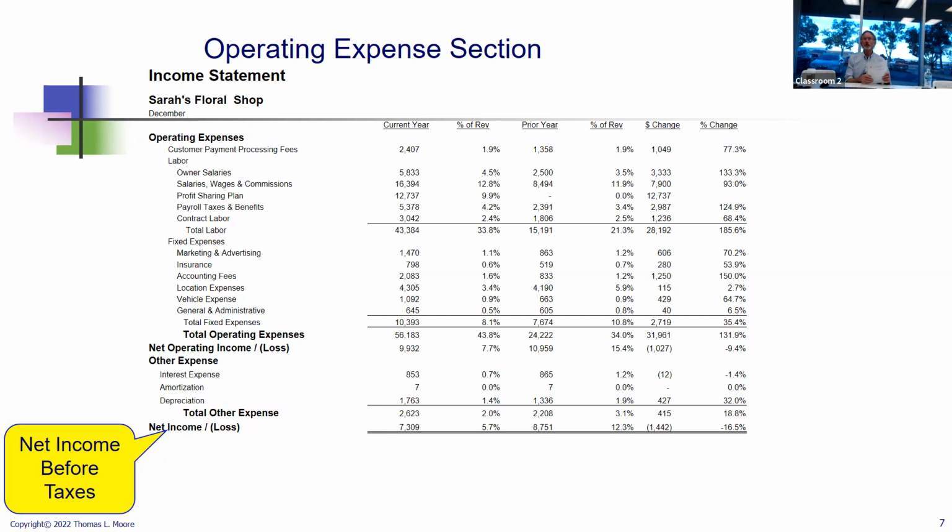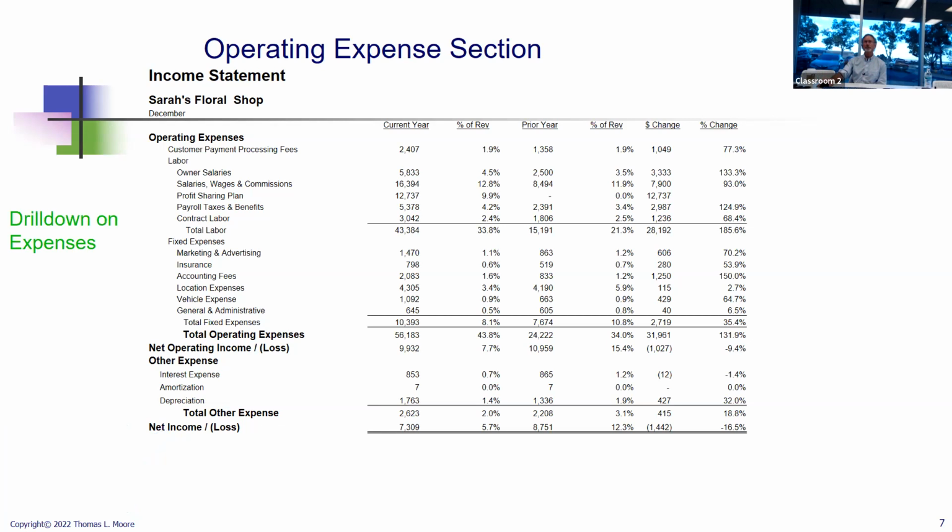So now we're going to look at the lower portion of the income statement, which is where we start to see operating expenses, net operating income, and other expenses. And there's a concept in here that I want to talk about called leverage. You really don't get the sense of leverage until you start to compare current year to prior year, or current period to prior period. And that's something we'll talk about as we go through this.